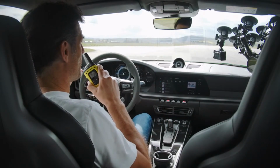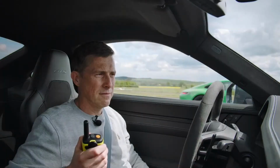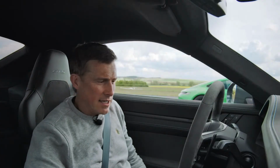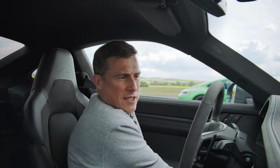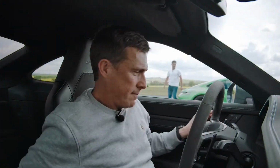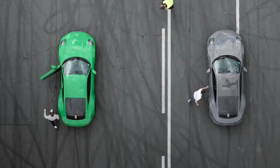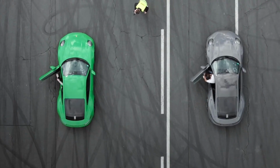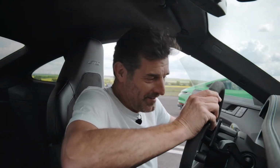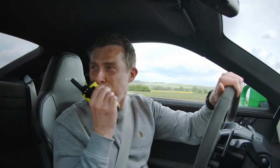Listen, mate, I mean, I think it's only fair I get a go in the new car. Come on, please. All right. Okay, I'm not going to make it easy for him. Let's just move the seat into a really awkward position because I know he's quite tall. There you go. Good luck, good luck. Thank you. Thank you. He's even shut the door on me. Oh, what a gentleman. Thank you. Thank you. Come on, start the race, start the race.